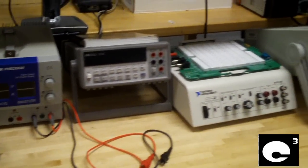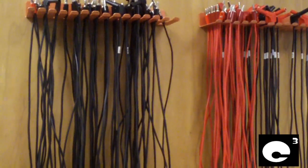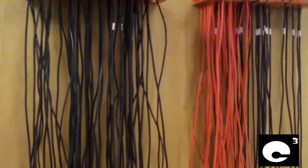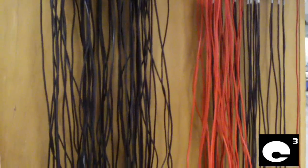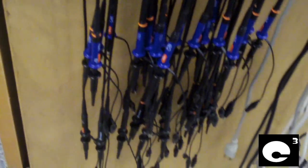And when you start doing a lab, you have to come over here and get your cables. These cables here work with the multimeters. The new power supplies actually come with cables already attached. Here we have some power cords. We have some leads for oscilloscopes. It's got the probe and the ground wire all in one.